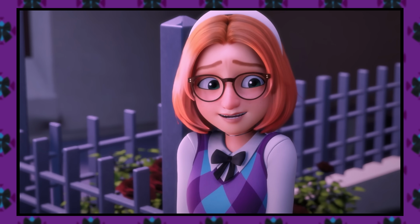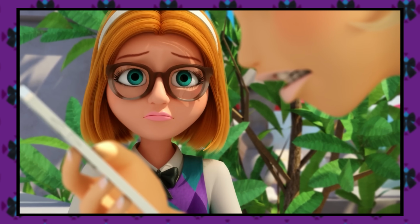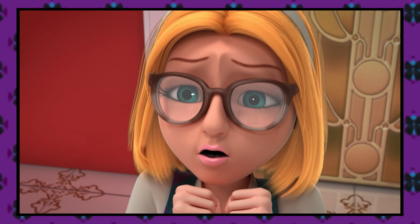I am so happy they changed Sabrina. Literally any change would be an improvement because of how hard it is to look at her original design. Everything about her original outfit just screamed ugly.